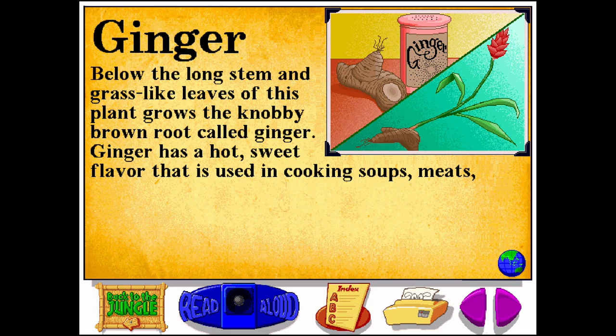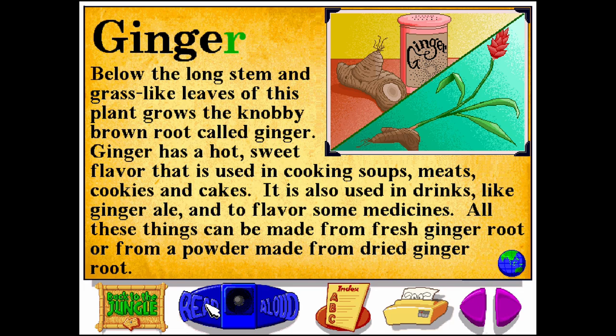Ginger. G-I-N-G-E-R. Below the long stem and grass-like leaves of this plant grows the knobby brown root called ginger. Ginger has a hot, sweet flavor that is used in cooking soups, meats, cookies, and cakes. It is also used in drinks like ginger ale and to flavor some medicines. All these things can be made from fresh ginger root or from a powder made from dried ginger root.